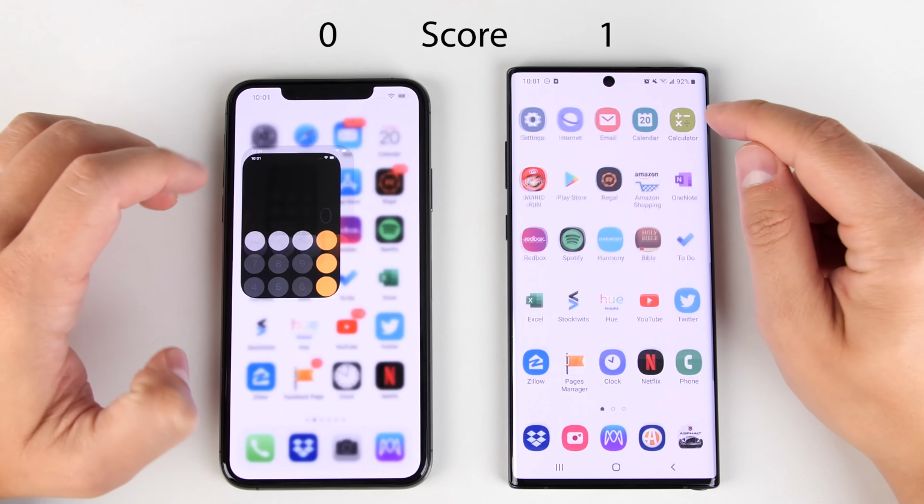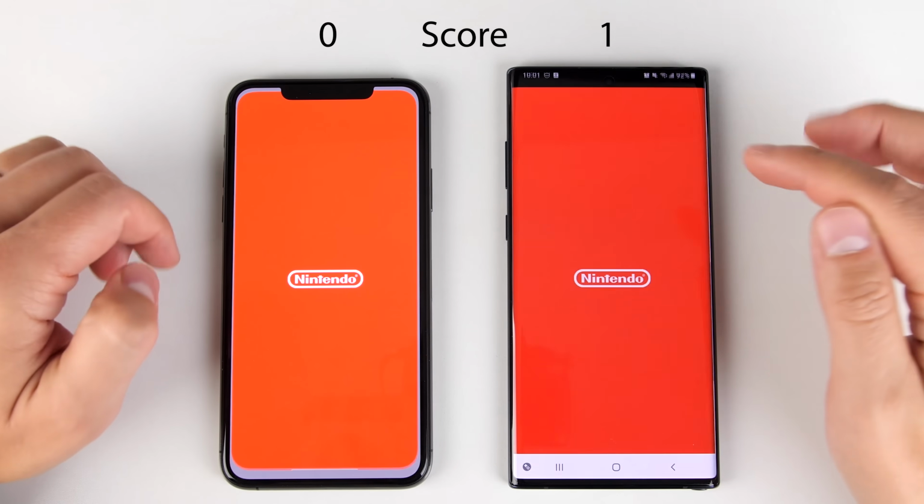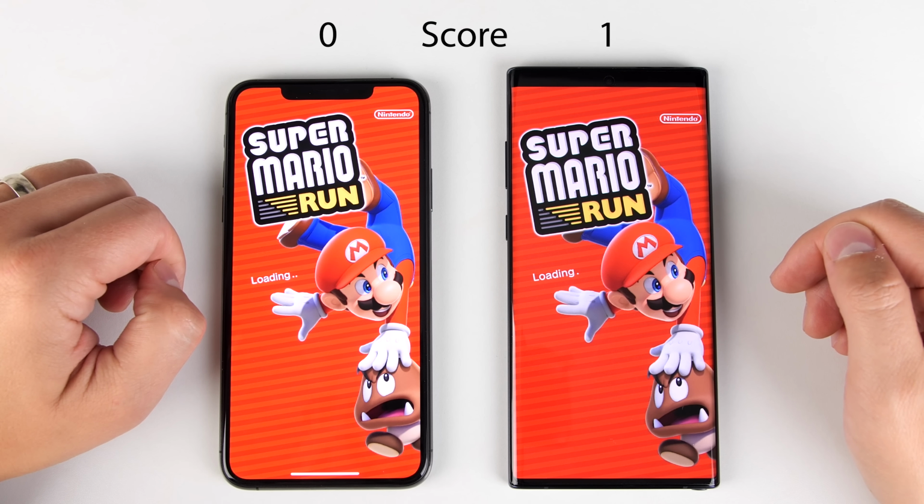If the phones open apps within about an eighth to a quarter of a second of each other, neither phone will get a point because that could just be the time difference between pressing one screen versus the other.